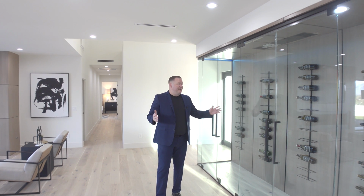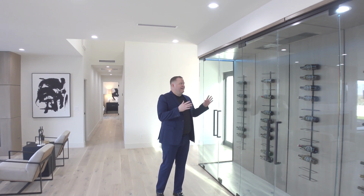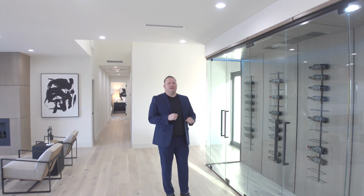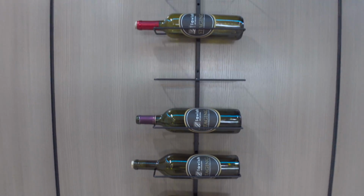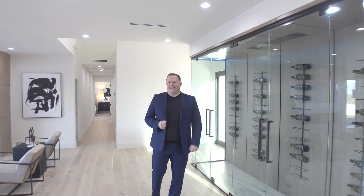And then, definitely a statement piece in this home, is this beautiful wine cellar storage room. It is climate and humidity controlled, just like you want for your fine wines, but definitely on display here with RGB lighting to set the mood for whatever kind of entertaining you're doing in this home.